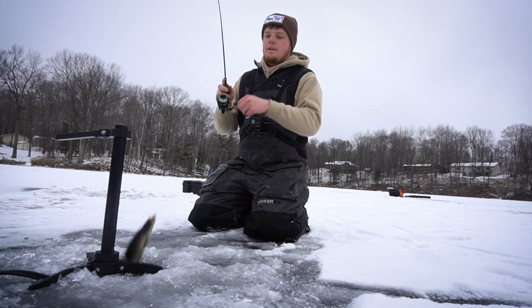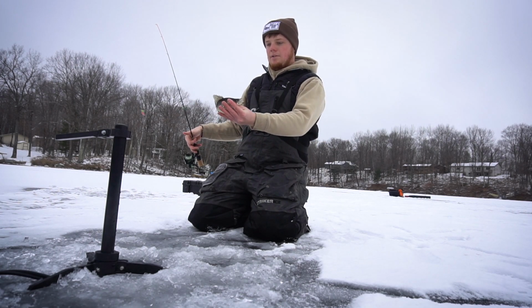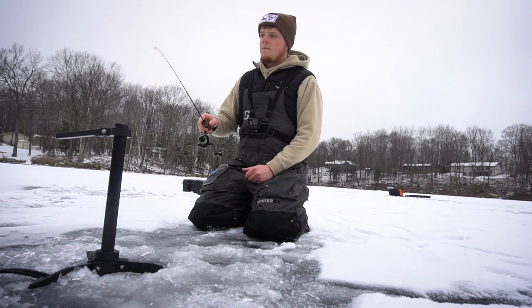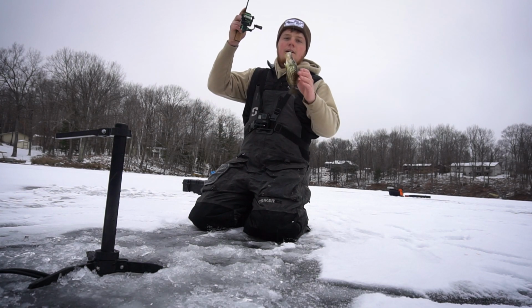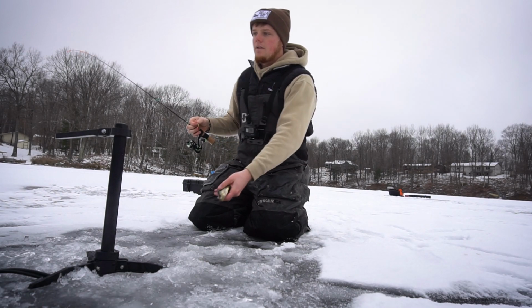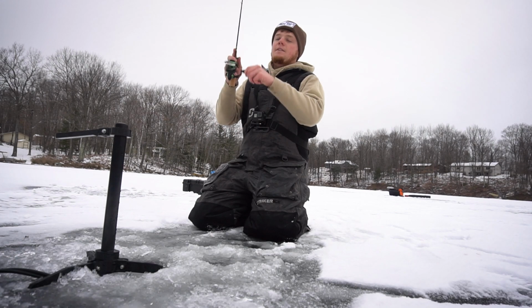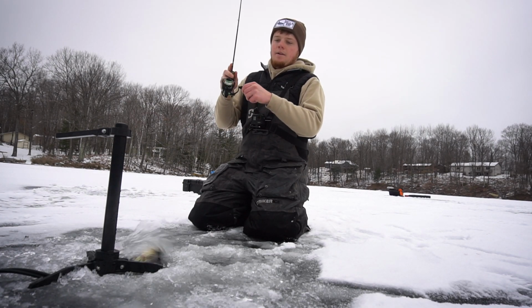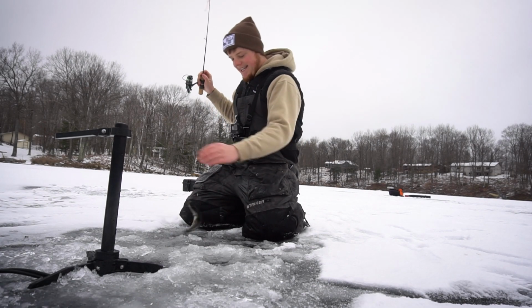That one hit it. Yeah, it's getting bigger. Beautiful, beautiful colors on that fish though. This one feels better. Not really. I think that's like 16 now. This one's bigger. This one's bigger, yes! That's what we were looking for.